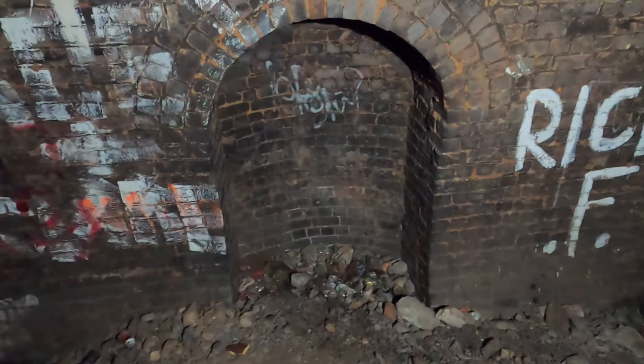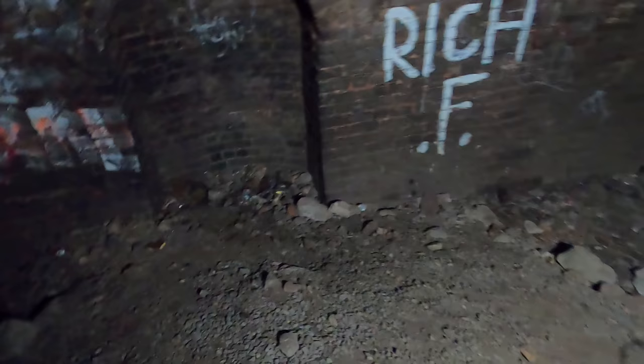There's an amazing echo in here. I suppose it's because the sound can't get out where the steel entrance is. And there's a mound of rubbish that's been scooped into here, look. Great big hump.